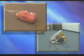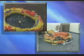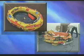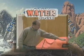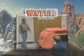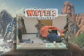The life raft will take about 30 seconds to fully deploy in temperate conditions. For an in-depth discussion on raft deployment, righting, boarding, and survival techniques, refer to the Water Survival Module.